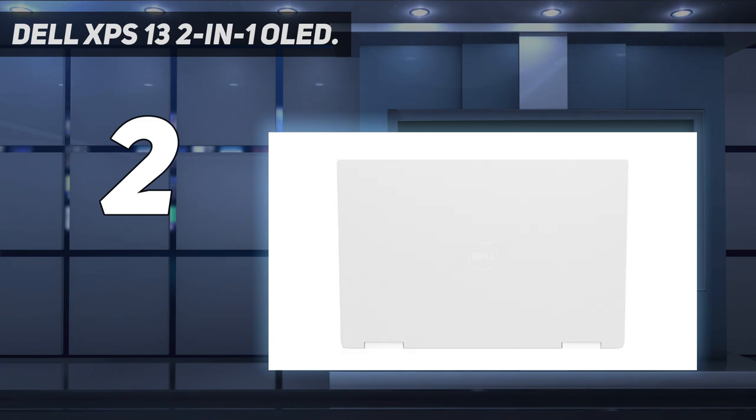One downside of the Dell XPS 13 2-in-1, however, is its port variety. You won't find many traditional ports.